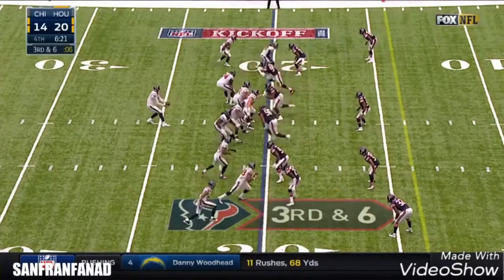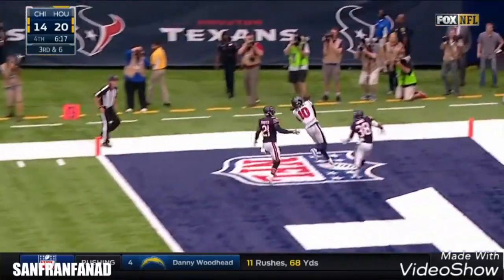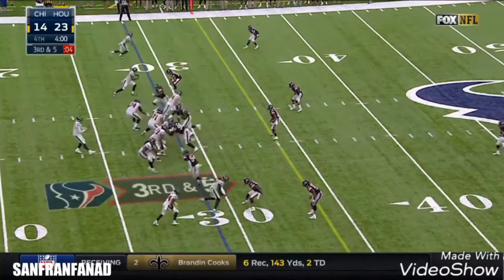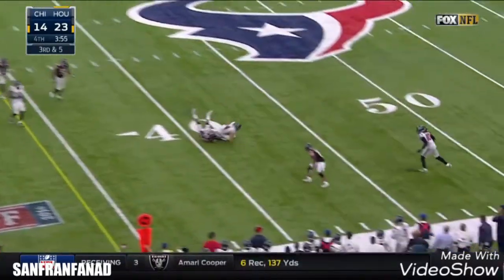Excellent. One day I have to ask Peanut if he sees it. He's working for Fox now. Yes, I know. Chicago to the end zone again. And Romo got hurt on the third play, and he went in and played well from that point on.